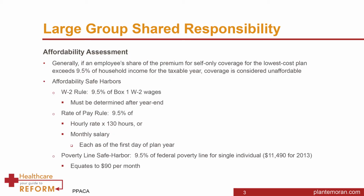Second, the plan must be affordable. A plan is affordable if an employee's share of the premium for self-only coverage for the lowest cost plan that provides minimum value does not exceed 9.5% of household income for the taxable year. Since it may be difficult for an employer to determine an employee's household income, recent guidance included three safe harbors listed here.